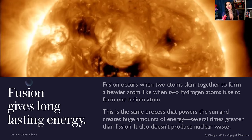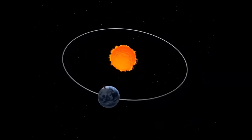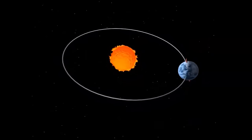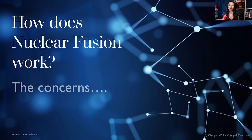And if we think about the planets and how they rotate around the sun, the sun has an electromagnetic force to it that keeps things stable. The sun has a great electromagnetic force that is stable, and Earth and other planets rotate around it because of its stability. Now, how does nuclear fusion work specifically?